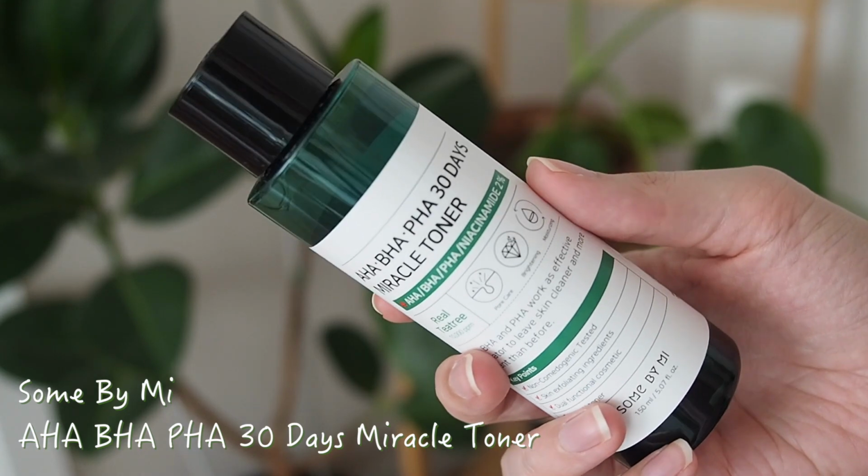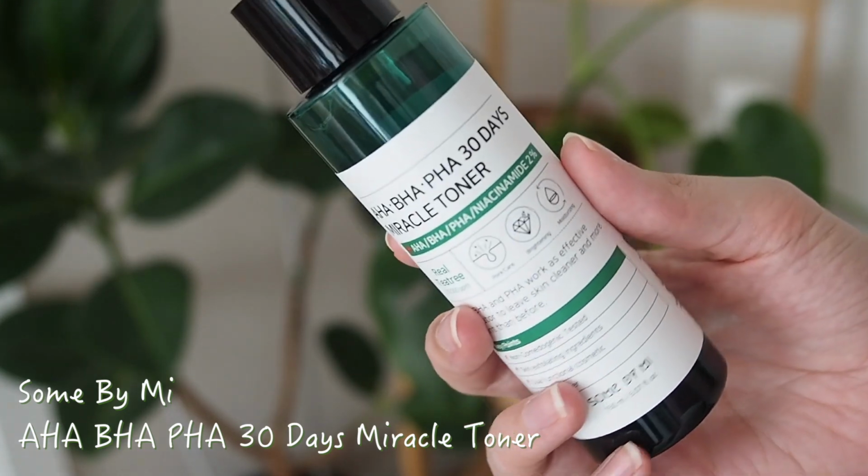This one I tried on a whim because I was looking for some more AHA, BHA products because I really liked Leah's AHA, Hallelujah. I use that one a lot too. Just run out of them at the moment. I literally threw out a bottle yesterday. But I want to try BHA because apparently that kind of gets into the pores and cleans it out. The Some by Mi AHA, BHA, PHA 30 Days Miracle Toner.